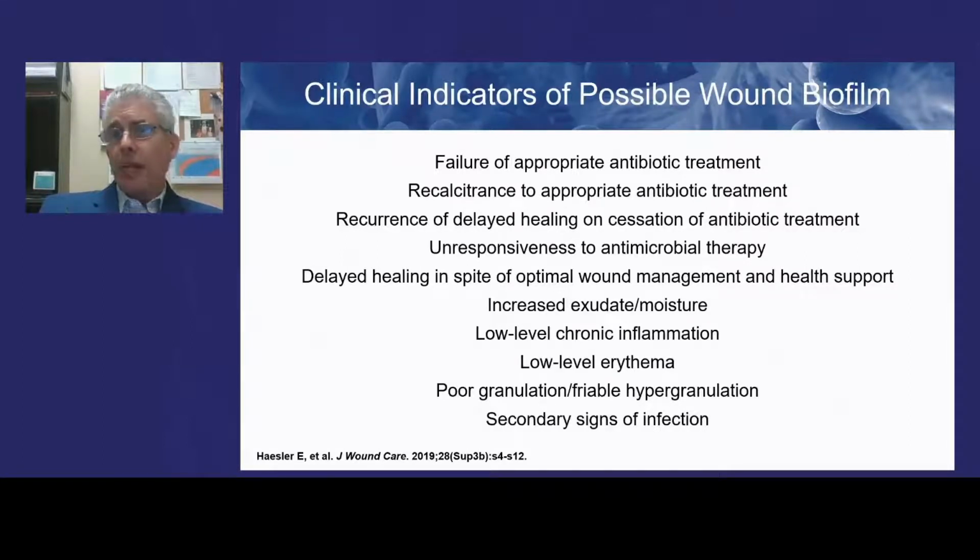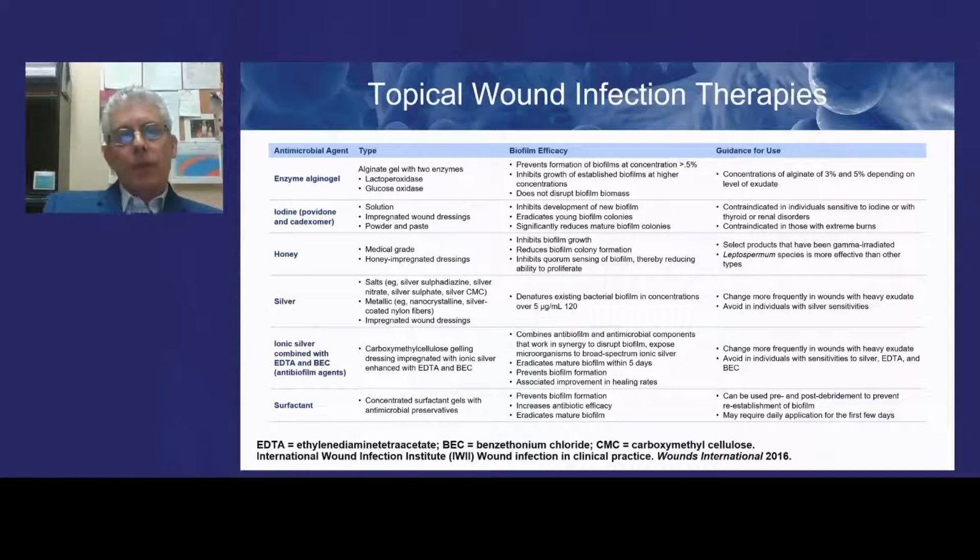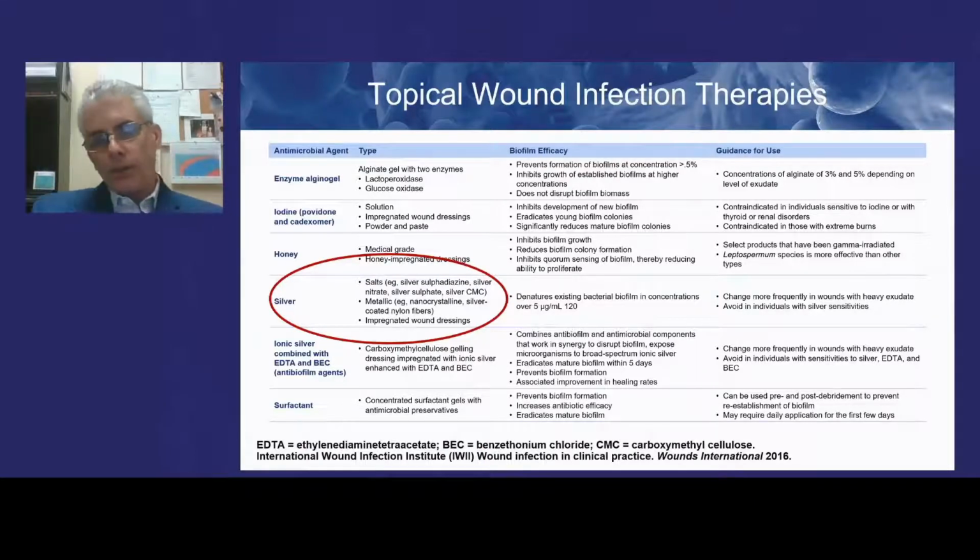And again, treating wound biofilm requires a more specialized dressing. And the dressing manufacturers have had to step up and design their dressings to deal with this problem. So I showed you how to assess the problem, and we now know that we need a topical antimicrobial. So we have options. And the IWII in 2016 gave us some good evidence-based antimicrobial options. What you can see in this list is some are very familiar. So we know that cadexomer iodine, honey, silver, and surfactant technology are all available today.